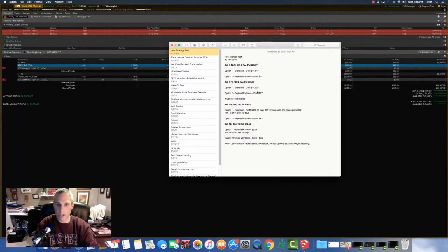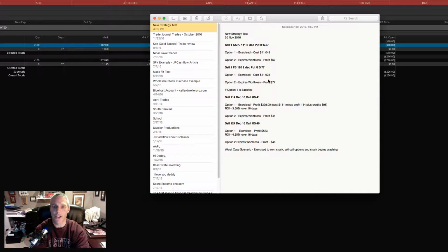So what you see in front of you is a strategy test that I'm doing. What this test encompasses is we sell some puts on stocks we want to own. We wait for those to either expire worthless or they expire in the money, at which point we're going to get exercised and we have to buy the stock. And then we'll move on to option two, or the second portion of the strategy.